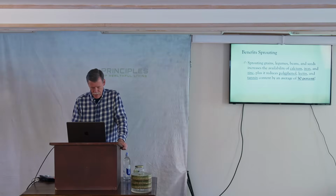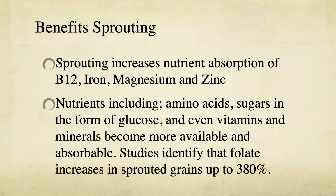Oh boy, and we got onto that because of grits. Sprouting increases nutrition absorption of B12. B12 is very important for brain function, very important for the nerve issues. If you are looking at someone that potentially has Alzheimer's or dementia, first look if they have a B12 deficiency. It could be just a B12 deficiency. If you have numbness in the fingers and the toes or tingling, check your B12. It could just be your B12.